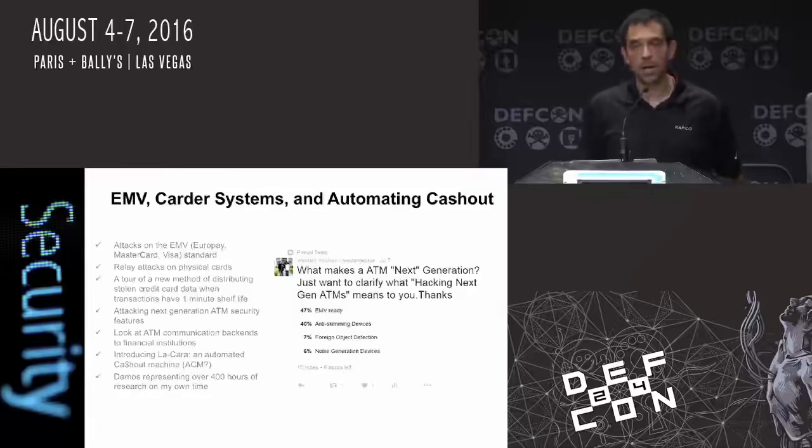I'm going to look at the communication backend and what the actual banking portion is running on. I'm going to introduce you to Lakara, the automated cash out method. And I'm going to go over the demo in great detail. It's actually going to just jackpot on stage.